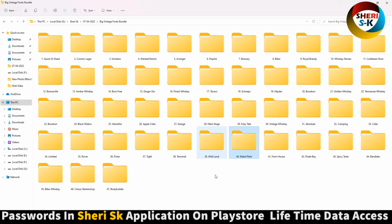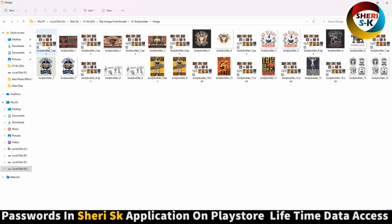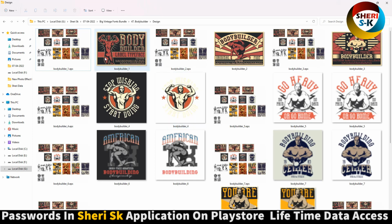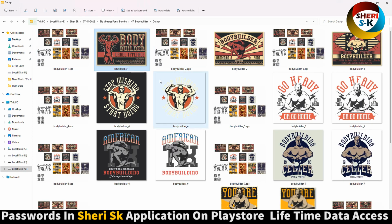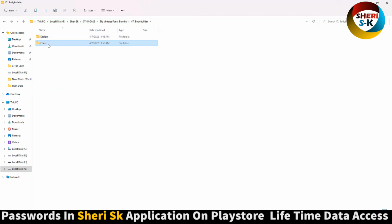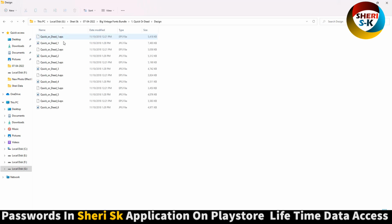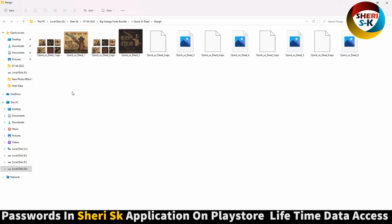Adobe Illustrator is installed on my computer, but don't worry, I will show you the design or font. Here is Bodybuilder 47, with two folders: one is design and the second is font. You can see the designs, EPS and AI files, and you can edit everything. Here is the font, here is the design, and the same thing is here. You can edit it in Adobe Illustrator.